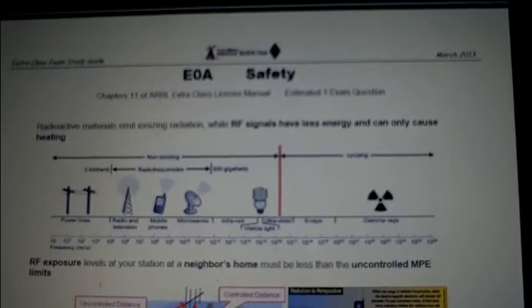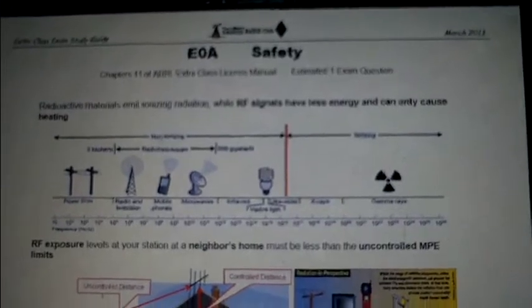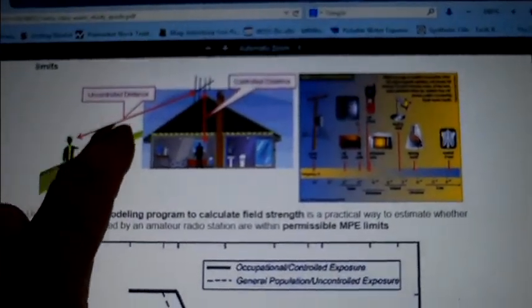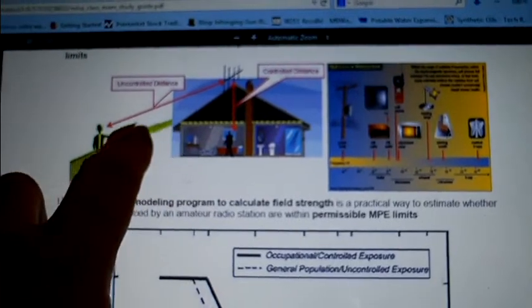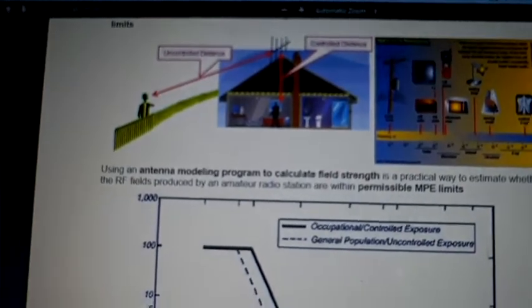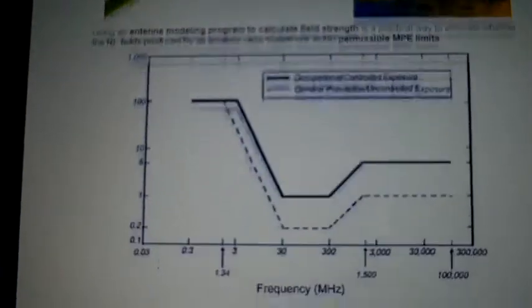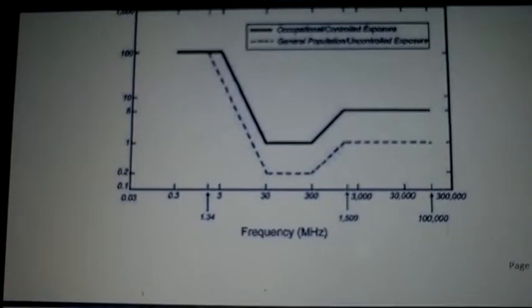So it's good to take this serious because you have to think about safety. Like you're gonna put an antenna up, you gotta make it safe. And here he's talking about uncontrolled distance and controlled distance. Like the controlled distance is like in your house. The uncontrolled distance is kind of frying your neighbor across the fence there. And certainly your neighbor doesn't want like his hot dog cooked before he even puts it on the grill, if you know what I'm talking about. He doesn't want his chihuahua like turned into a taco or something.